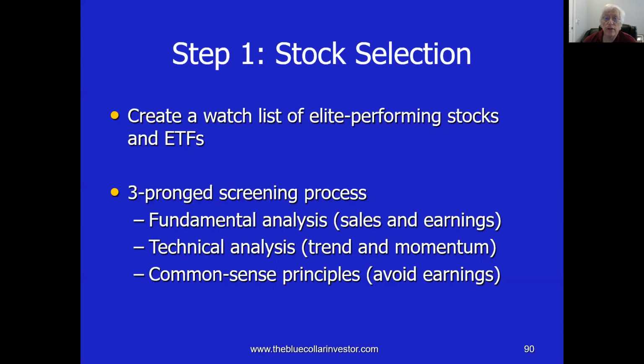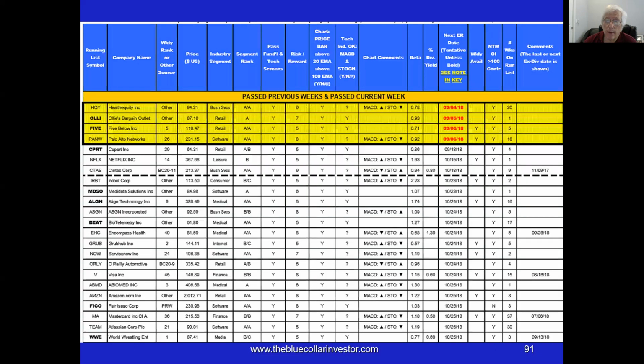In addition to fundamental and technical analysis, we also look at the common sense principles, like asset allocation, diversification, and avoiding earnings reports. Once a stock has passed all 3 of these screens, they are on our list for eligible securities for short-term option selling.